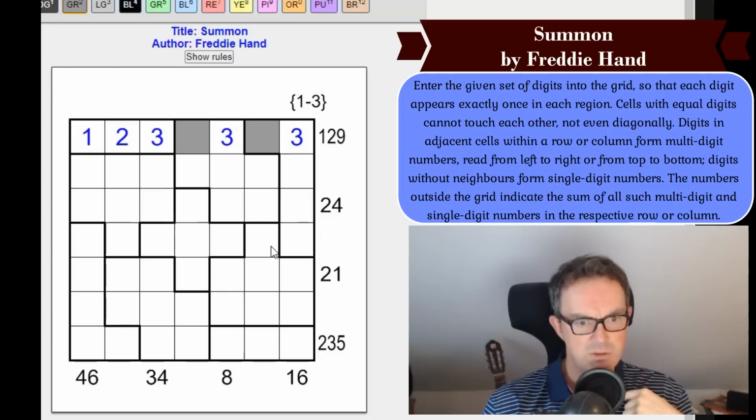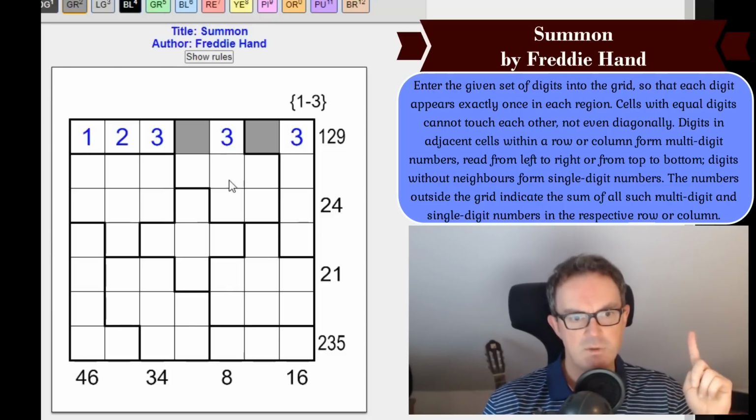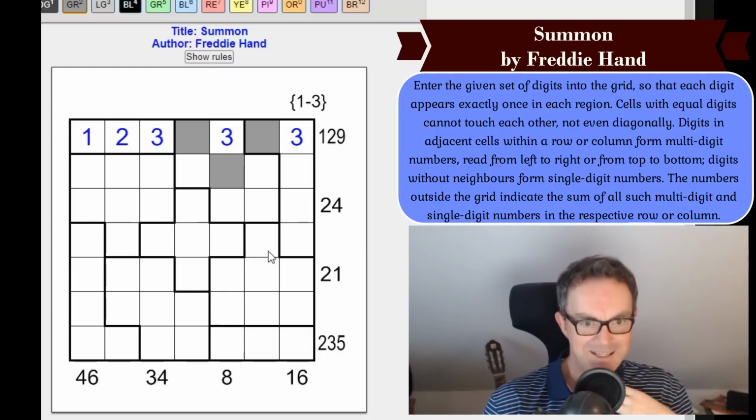Right, now what do I do? Haven't got a clue. Oh, this 3 clue, if this was a digit, would be higher than 8, so that must be a grey cell. Gosh, this is very unfamiliar to me. Okay.